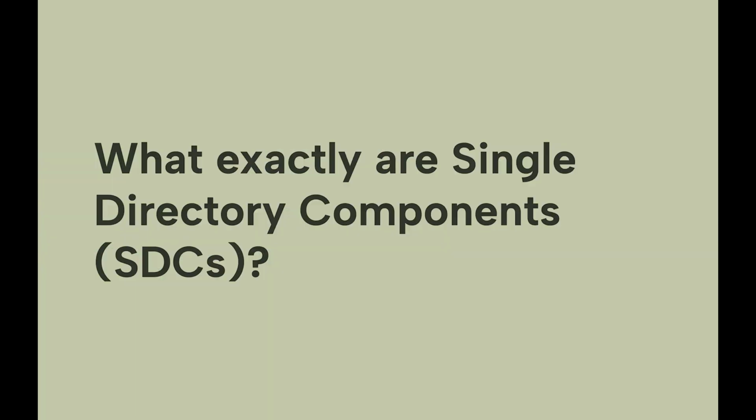I do want to just cover at a high level a little bit what single directory components are. Who is not familiar with single directory components? Okay, excellent, cool. Well, we'll cover the basics as well. They're also often called SDCs, which makes sense, the abbreviation there. But so what are they?